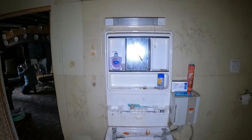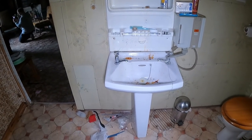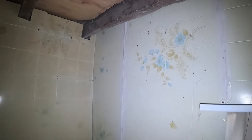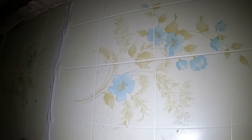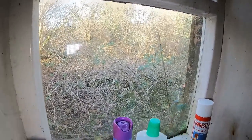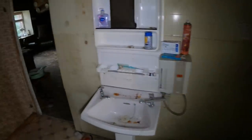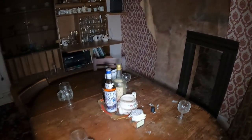Yeah, this Carex looks pretty new. The soap and that. The tiles. Flower patterns on the tiles there. Starting to the back garden, you'll see it all overgrown. Brasso. You only ever see Brasso at farmhouses. It's probably my favourite room.